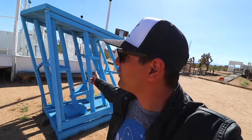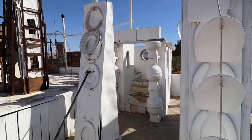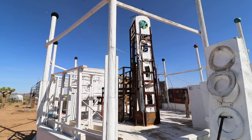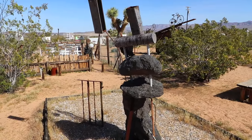I don't even know what in the world to do with this or this. All I know is that toilet art is the best art and the finest art of all of the art. Look at this property. It goes on forever and forever and ever. And some of this stuff really, really rocks.